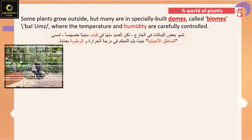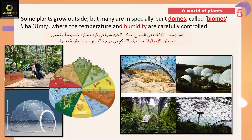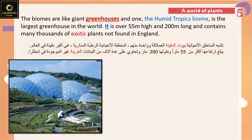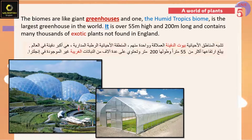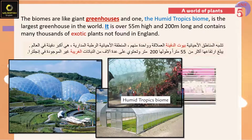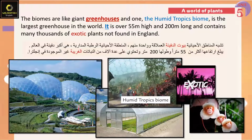Some plants grow outside, but many are in specially built domes, called biomes, where the temperature and humidity are carefully controlled. The biomes are like giant greenhouses, and one, the Humidotropics Biome, is the largest greenhouse in the world. It is over 55 meters high and 200 meters long and contains many thousands of exotic plants not found in England.